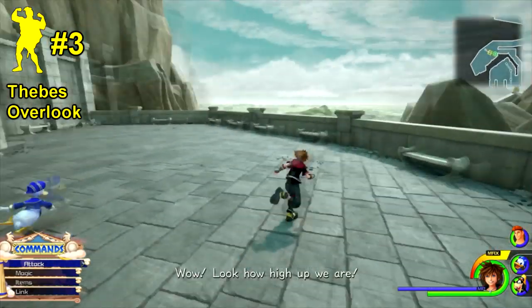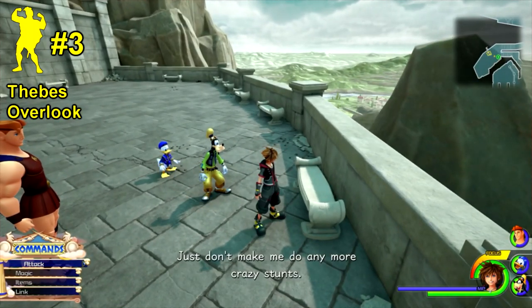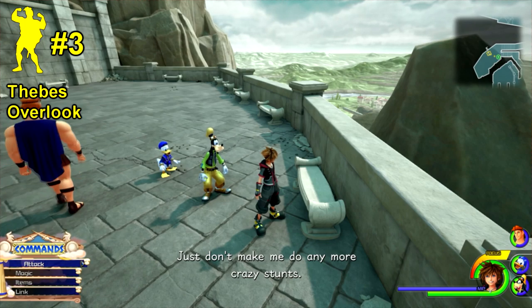For number 3, it will normally be located right next to this bench that Sora is standing next to. I just happen to have already obtained it before I recorded this video, but it will normally sit right there.